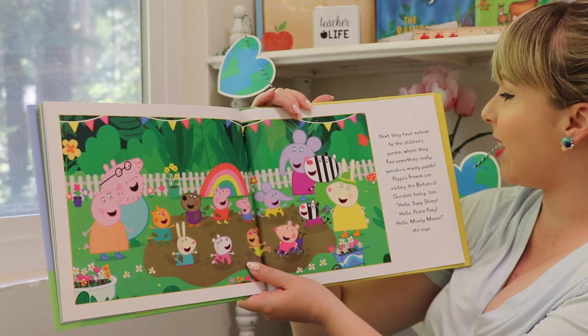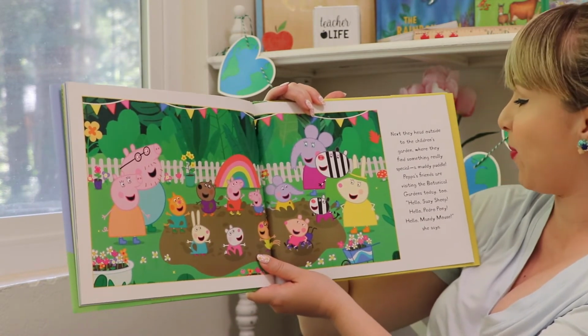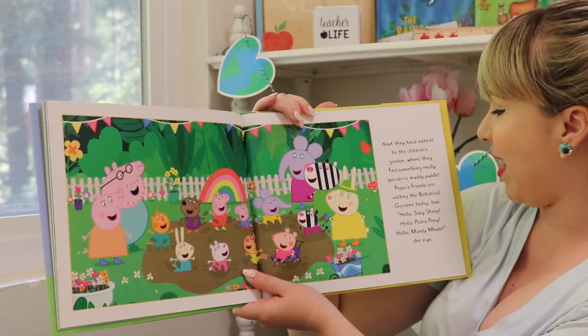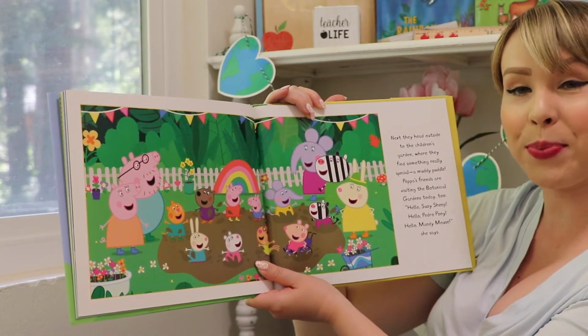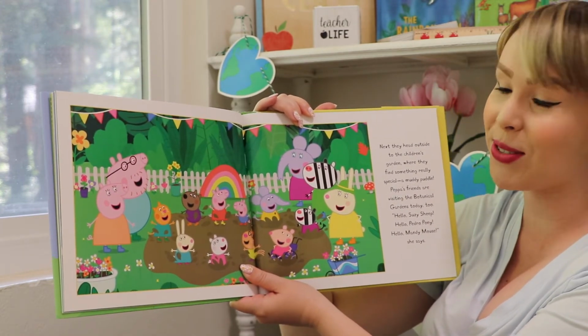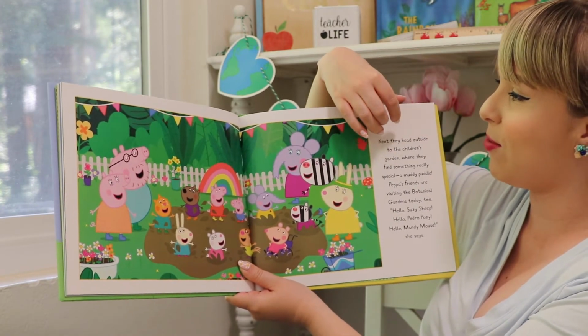Next they head outside to the children's garden where they find something really special. A muddy puddle. Oh, Peppa's favorite. Peppa's friends are visiting the botanical gardens today too. She says, "Hello, Susie Sheep." "Hello, Pedro Pony." "Hello, Mandy Mouse." So fun.